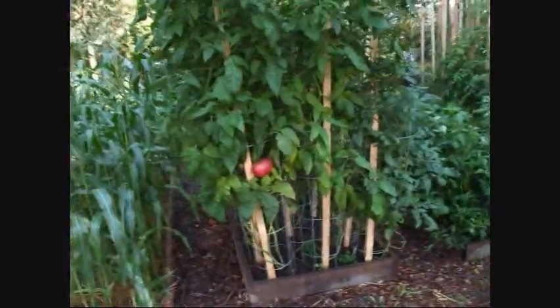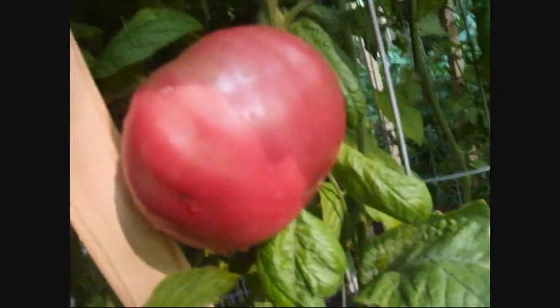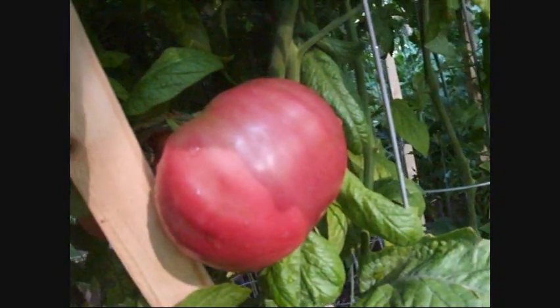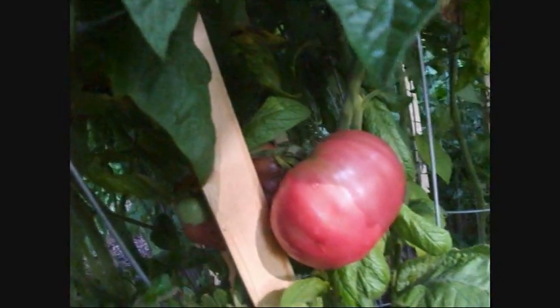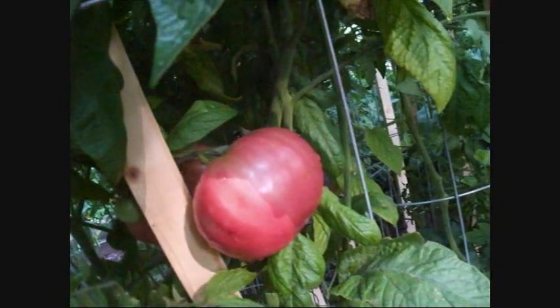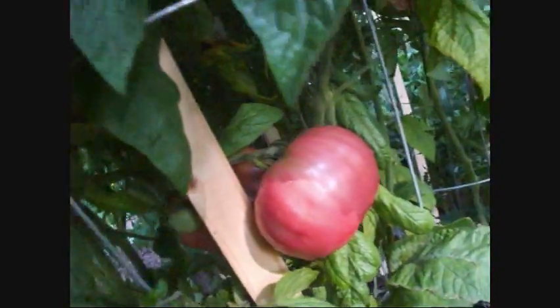Tomatoes way higher than me, definitely pushing 10 feet tall. No doubt about it. And as you can see, look at that beauty right there. That is a beauty. We're going to harvest that today, and we'll show you the video of us harvesting it and weighing it. So yeah, you have to wait for that.